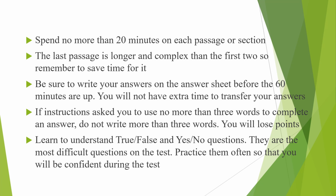There is a full-fledged difference between true false questions and yes or no questions. You're not supposed to write yes for true and no for false. So read the instructions accordingly and answer the questions according to the requirements of the questions.